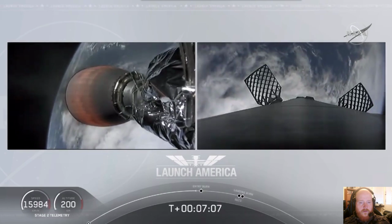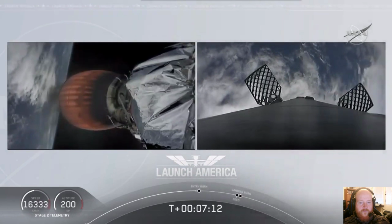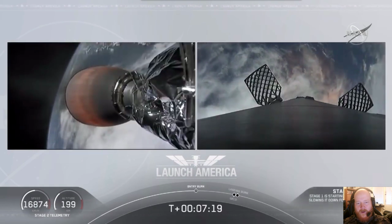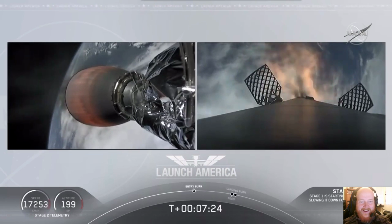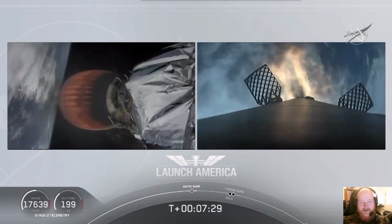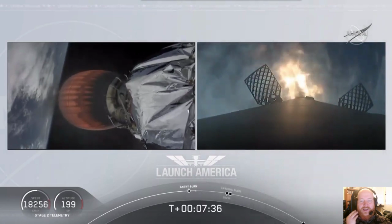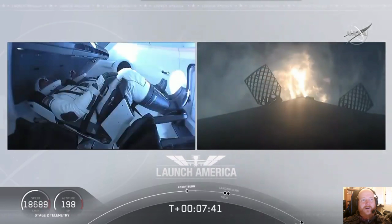Just about 10 seconds away from that first stage starting that entry burn. On your right screen, we should be able to see that. Oh yeah, it's going fast for the first stage now. Look at that. Entry burn startup. It's really starting to drop. Look at the fire! Oh my god! Entry burn beginning. That is the rocket hitting the atmosphere. 36 seconds long. That is so cool. FTS is safed. Imagine the heat of hitting the atmosphere and just falling, the friction through.